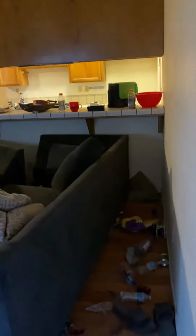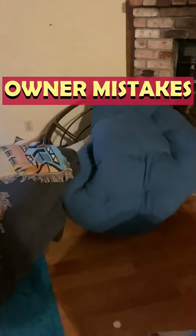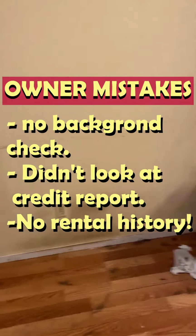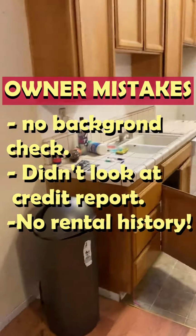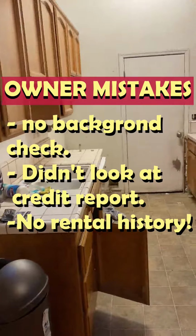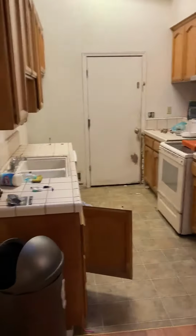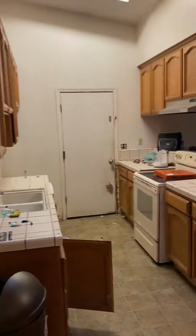So how did we know we had a bad tenant to begin with? Why didn't we figure that out? Well, what happened was that the application was made by the tenant, and the people who owned the property decided to manage the home on their own, didn't carefully look at his background, didn't check his credit report, didn't realize that when a tenant's coming from living with his mom and dad, he's probably not going to be somebody that's responsible, and that's exactly the experience that we had here.